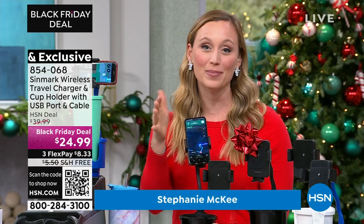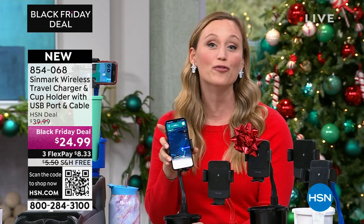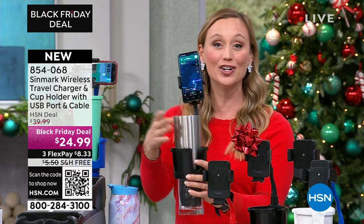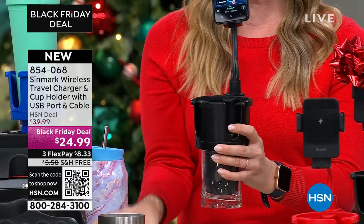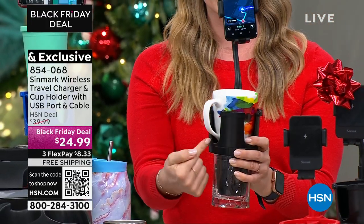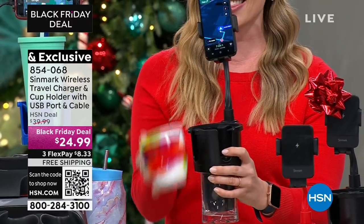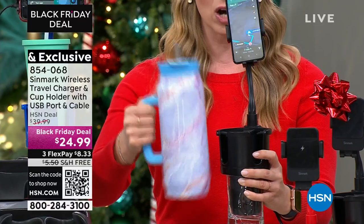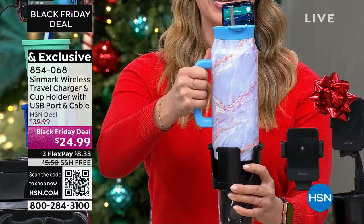We are a direct-to-you company making this piece of tech more affordable than ever. When you get in your car, you no longer have to sacrifice your cup holder. You may have seen phone holders in the past that took away that cup holder. How about you bring your mug with you? We've got an opening for a handle. I think that is so cool. And then my favorite huge bottle of water. Oh, yeah. I get to bring it with me now.